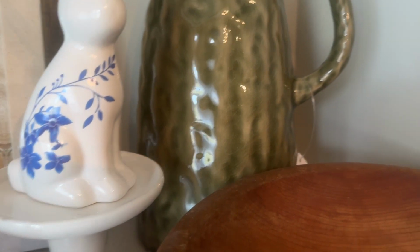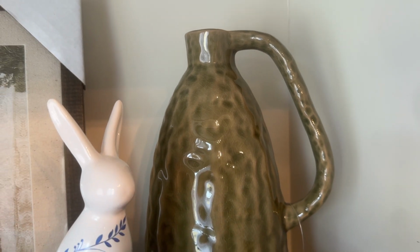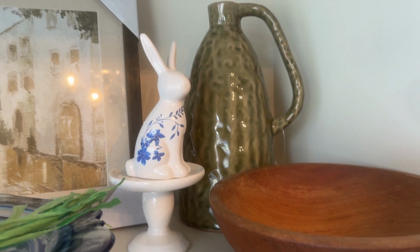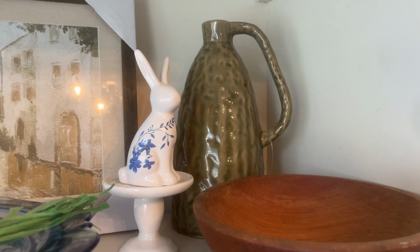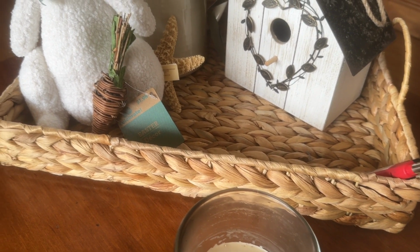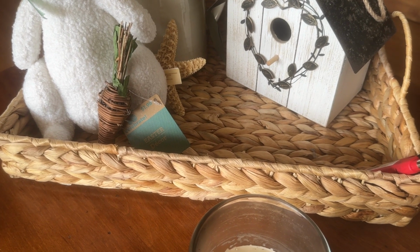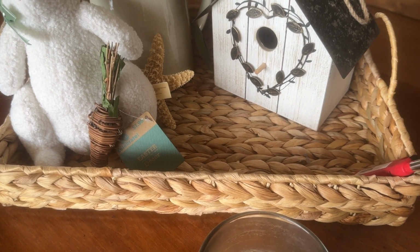And this beautiful little vase, actually it's a tall vase. They have different sizes of it. Picked it up on sale. It was on clearance for $7 from Hobby Lobby. This little basket I picked up from, I think it was Home Goods. It was on sale for like $8.